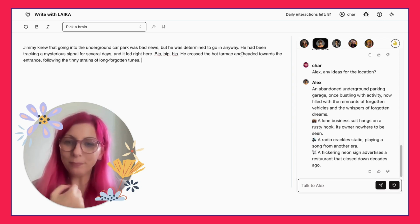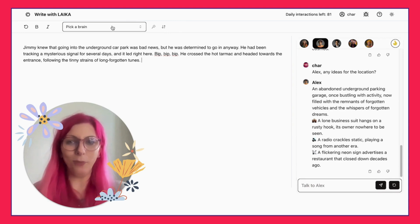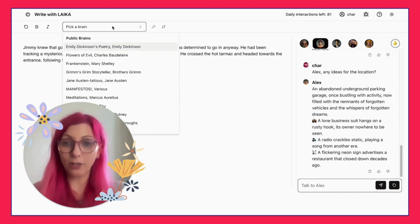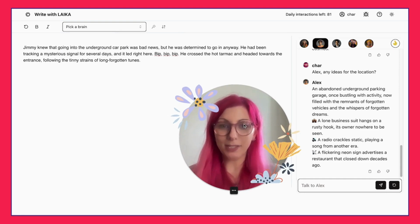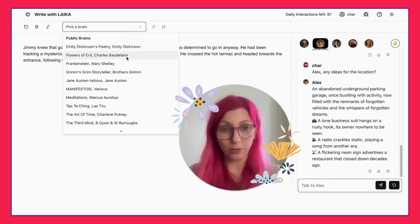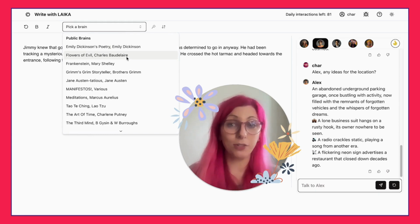Okay, so the next thing I want to do here, we've had a little look at Alex now, is bring your attention up here to where we have pick a brain. And you might be wondering, what is a brain? This is basically a fine-tuned large language model. We're able to fine-tune large language models on a writer's own work, and then it will give you suggestions and ideas using your characters, your concepts, and your style.